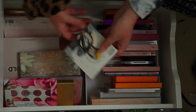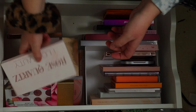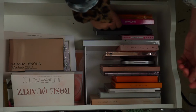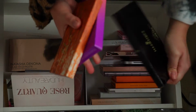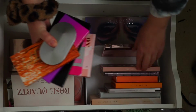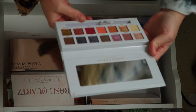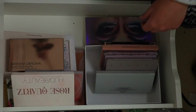Okay, we're gonna go with the Mandalorian. And this one, I was gonna do a video on these, but then I decided I just didn't care enough to do them. This Iconic London one. The Ciate London palette. This one, this one. Oh, this one. Wait, I think I actually liked this one. Oh well, this one, this one, this one. Rim Beauty, Pop Beauty, Ace Beauté. Ooh, do I want to finally get rid of Carly Bible? I don't know, I really like her. We're gonna keep that and then get rid of the Jaclyn Hill.